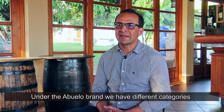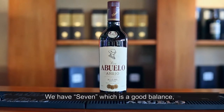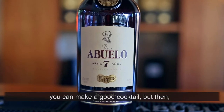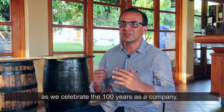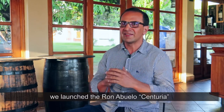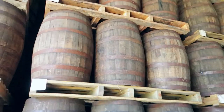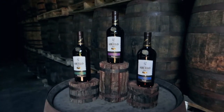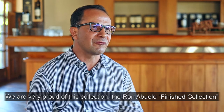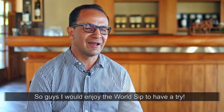Abuelo brand, we have different categories. We have Abuelo Añejo, which is good for mix. We have 7, it's a good balance. You can make a good cocktail, but then as we celebrate the 100 years as a company, we launched the Ron Abuelo Centuria, which is one of the most beautiful products. But we'd heard rumors about the new Ron Abuelo Finish Collection. We are very proud with this collection, Ron Abuelo Finish Collection. So guys, I invite World Sip to have a try.